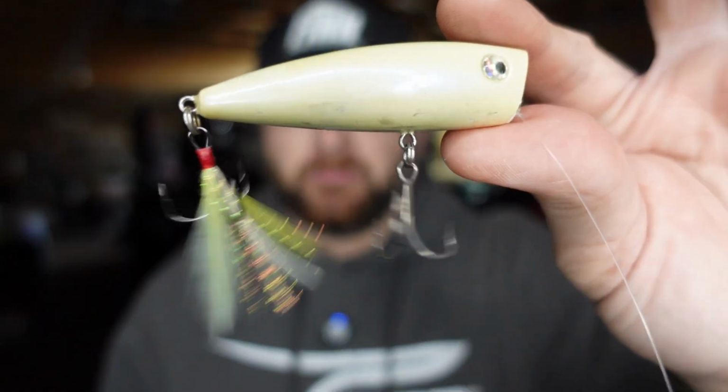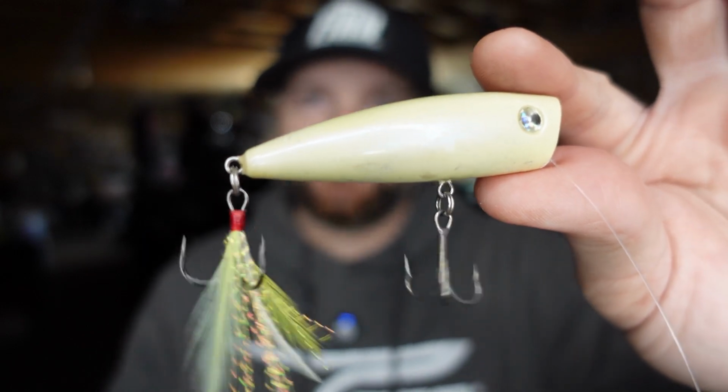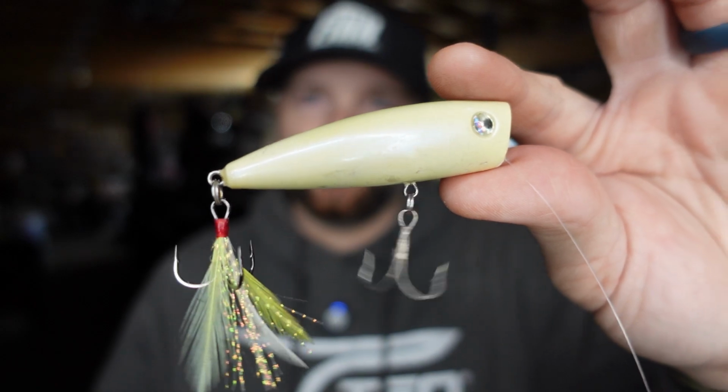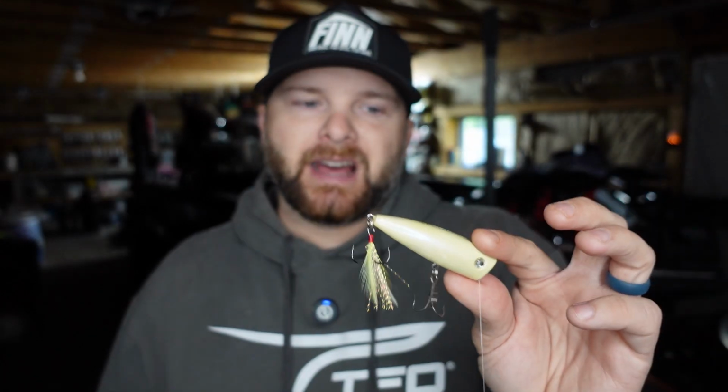Now, this is a more premium topwater popping bait. The Strike King Splash Pop is another really good option, or the Berkley Bullet Pop is another really good, more budget style option. But using those bigger style topwater popping baits this time of year is what I'm going to be going with. I also really like this topwater because I can use it to walk the dog.